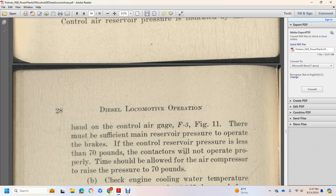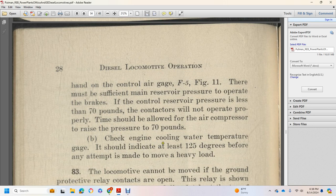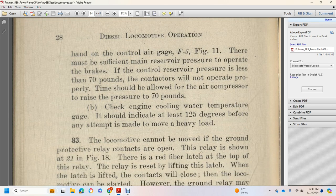F5, figure 11. There must be sufficient main air reservoir pressure to operate the brakes. If control reservoir pressure is less than 70 pounds, the contactors will not operate properly. Time should be allowed for the air compressor to raise the pressure to 70 pounds. B. Check the engine cooling water temperature gauges, which should indicate at least 125 degrees before any attempt is made to move with a heavy load.